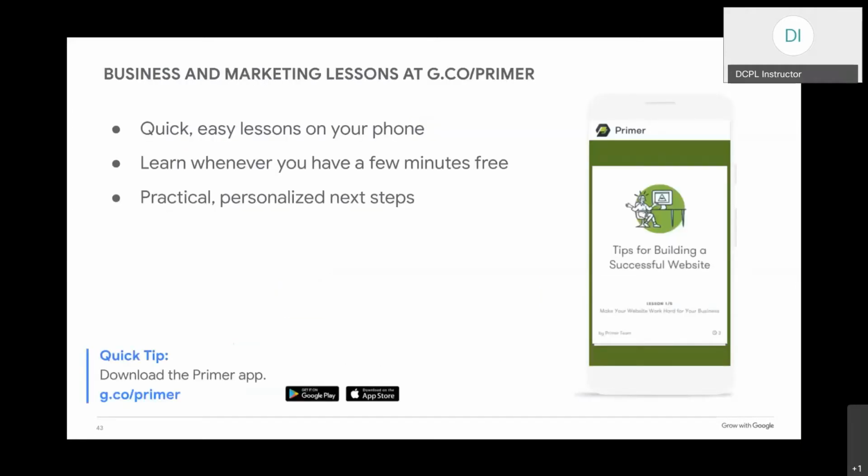So let's talk about the business and marketing lessons that you can find through Google's app called Primer. You can access it at g.co/primer, or you can even go to the Google Play Store or the Apple App Store and type in Primer and you'll find it. It has quick, easy business lessons on your phone. Whenever you have a few free minutes, you can do them. The lessons are less than 5 minutes apiece, and they give you practical, personalized next steps to help you get a little bit better at business acumen. So maybe how to organize your time or how to communicate. If you're wanting to do a little bit of that training, they have access to it.